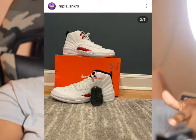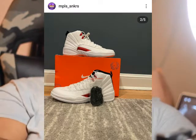Bought a B grade pair of Jordan 12 twists for 185. A homie I met in Discord was trying to get rid of them, and at that point I wanted to get them for my son, but they were a little too big. And I'm like, whatever, they're DS, let's get some money out of them. I didn't understand B grades at that point.